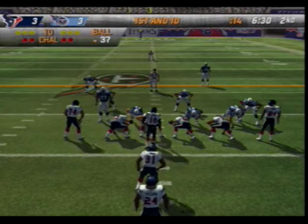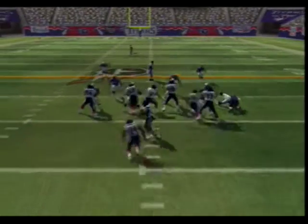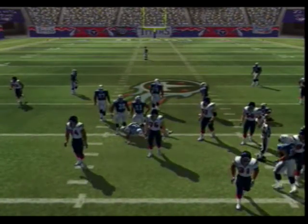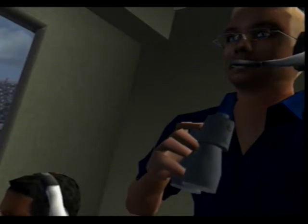First and 10. Keep the throttle down. And off to the tailback. Spins away from the tackle. Nelson is there for the tackle at the 40-yard line. So let's take a look at how this back compares to the opposition.